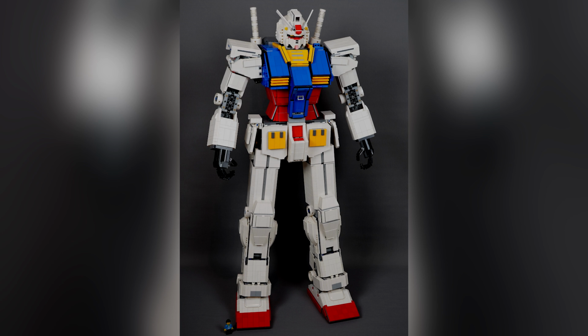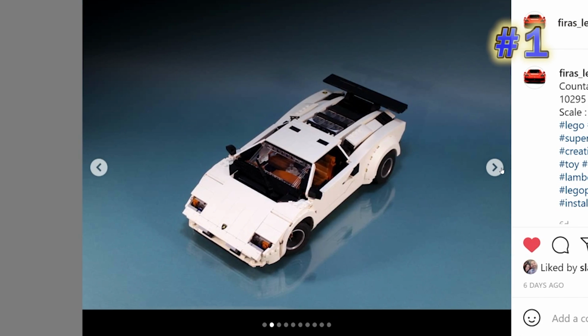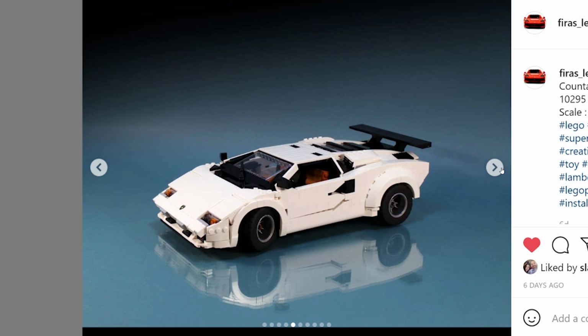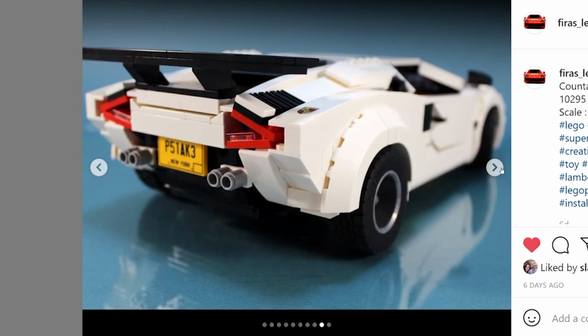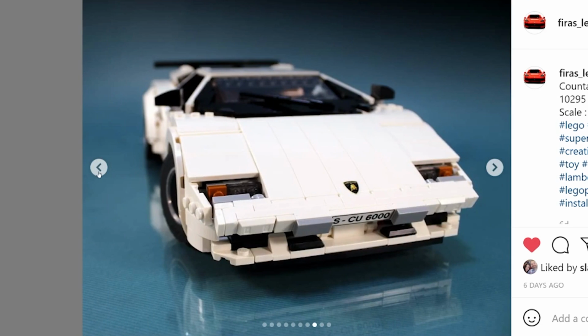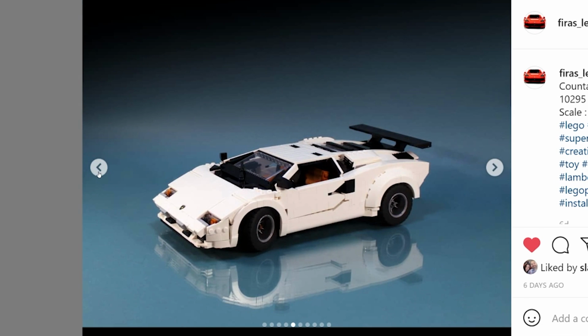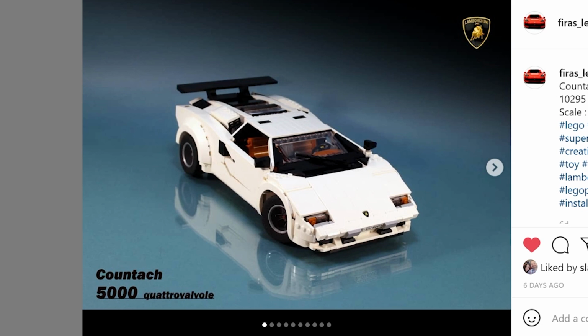Now let's jump into the last one from Firas Abu Jaber. This is the Countach 5000 Quattrovalvole. That's right, a Lamborghini Countach built in white, with the very impressive feat that this thing is built, I think, entirely from the Porsche Creator Expert set that came out not too long ago. Not only does this designer create amazing custom-built, large-scale, highly detailed cars, but he's got a knack for doing it while using all or mostly all pieces that came from a completely different set, which makes it that much more impressive. The Shelby Cobra, built from the Fiat, is still one of the most impressive designs I've ever seen, but this might actually take the cake for me, turning the Porsche into this Lamborghini. Love the details here.